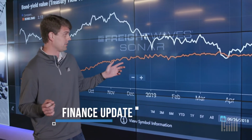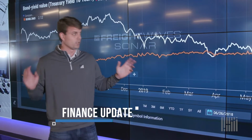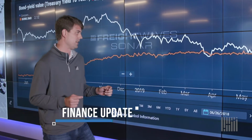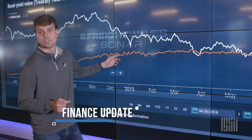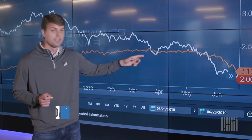So here on my Sonar chart, this is an inverted yield curve. An inverted yield curve is when short-term interest rates are above long-term interest rates. So here in the orange line, you have the 3-month Treasury bill. That's at 2.12%. The 10-year Treasury bond is in white. That's at 2%. So now with short-term interest rates above long-term interest rates, why do we care?